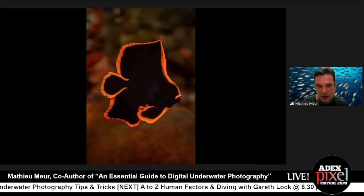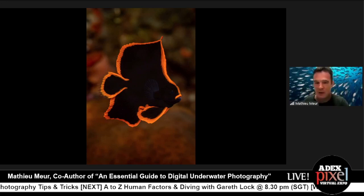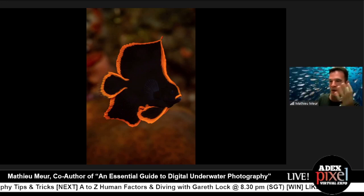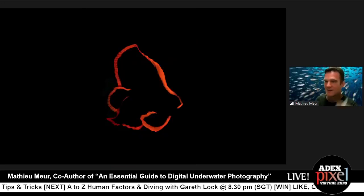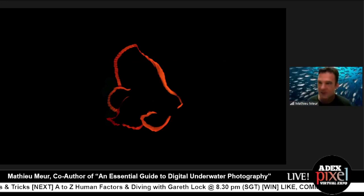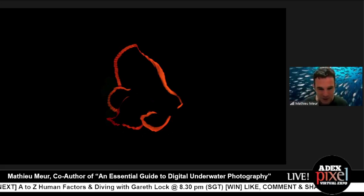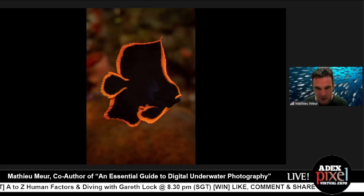A baby or a juvenile batfish, it's very nice, but it's kind of blending with the background. By delicately putting myself between the background and the fish, I could grab it against the water, and by having the right setting, just capture this kind of mysterious outline of the fish instead of a very cluttered image like this one.